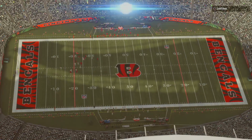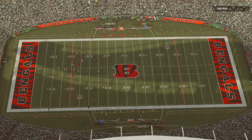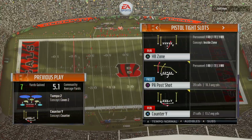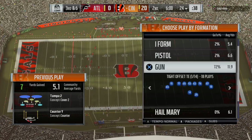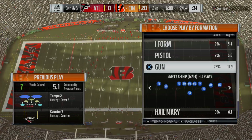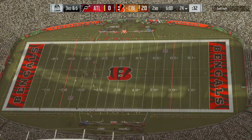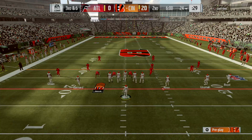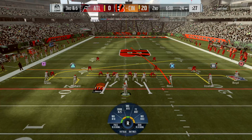Brought down on what will be the final play of this first quarter. And they insert their dime package, 6 DBs here on 3rd and 6. Expecting pass all the way.